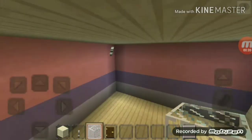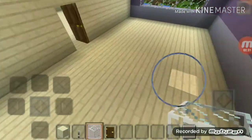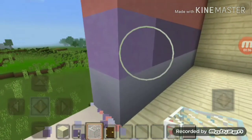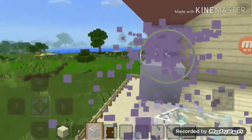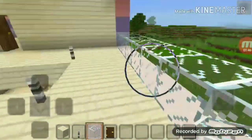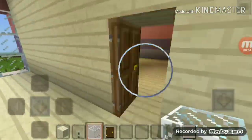I already started on the rooms upstairs a little bit. I know that I want to have a little window over here, because it's kind of dark in here and I don't like it, so I'm going to add a lot of windows just to make it brighter. Of course in here as well, it's really dark in the hallway. So let me just do some stuff like this. Bada boom boom.